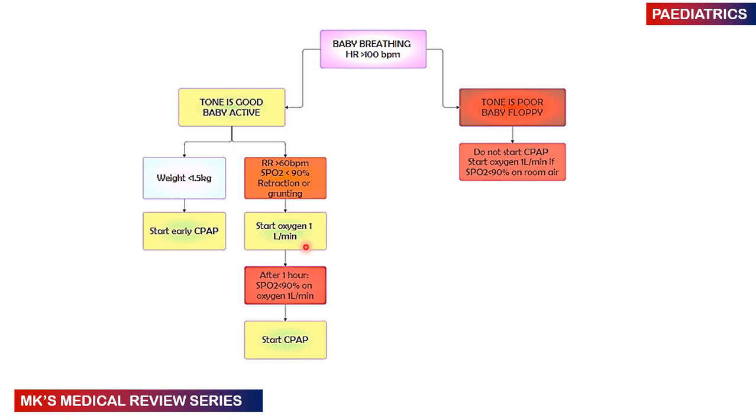After 1 hour, come back and check the saturations. But it's not like you just put the oxygen and go away. No, you should be checking every 15 minutes, or you should actually be there during at least the first 30 minutes to see that at least the saturations are slightly improving or picking up. If they are not, then you should start this child on CPAP.